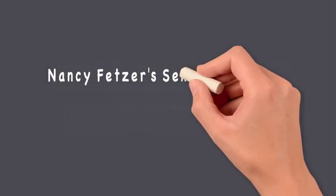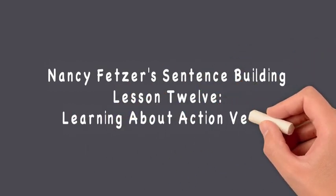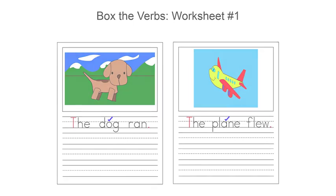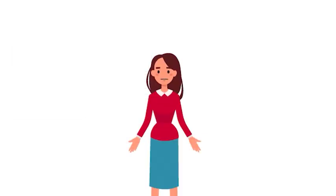Nancy Fetzer's Sentence Building, Lesson number 12, Learning about Action Verbs. These are the things that you will need. The Box the Verbs worksheets, number 1 and 2, and a blue crayon. We are ready to begin.